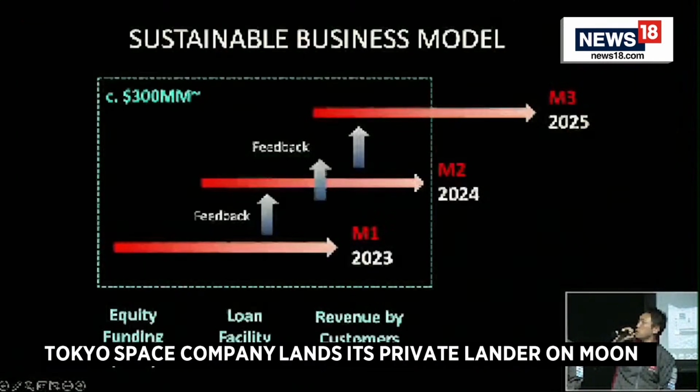So, next page. I'd like to stress the most important thing: a sustainable business model. We are not a company doing just one single mission, but rather we are doing 3 missions at the same time. This is very important because while we are doing Mission 1, we can feed back what we learned and the data we acquired from Mission 1 to Mission 2 and Mission 3 rapidly. And this is really important to improve our maturity of technology and also maturity of our business model.